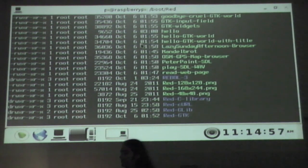And this is programmed in Red System, the C-like language. But since a month or so, the first code has been released for Red, the high-level language. That's going to be really a high-level dynamic language, even more dynamic than Smalltalk. And it's strongly inspired by Rebol. And since this is a hardware crowd, I'll have to assume that nobody has ever heard of Rebol.